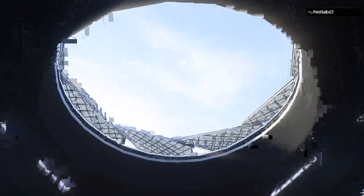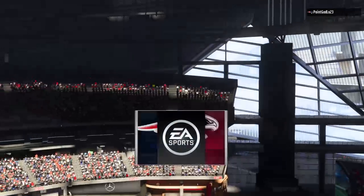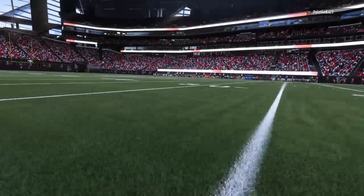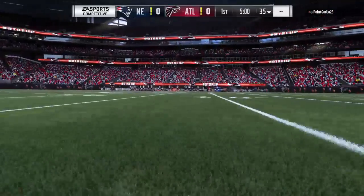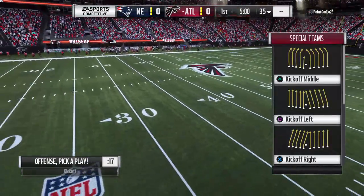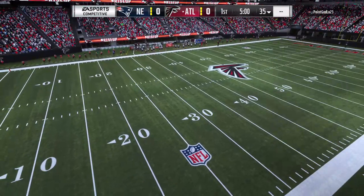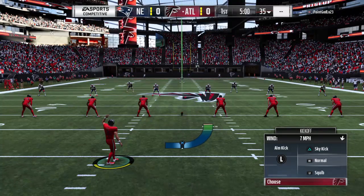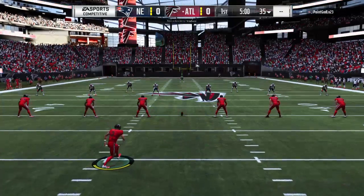EA coverage of the NFL takes us to the architectural wonder that is the Mercedes-Benz Stadium in downtown Atlanta. We thought the old place was loud. Somehow this place got even louder a short time ago as the Falcons were introduced to this sellout crowd. We're set to go as the Falcons get ready to match up with the New England Patriots.